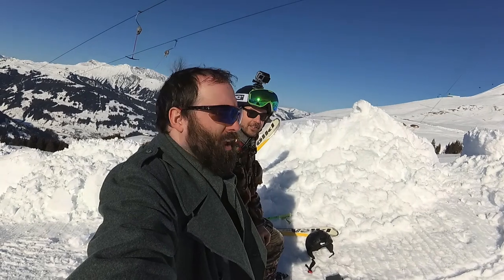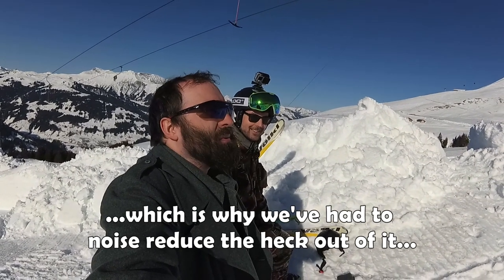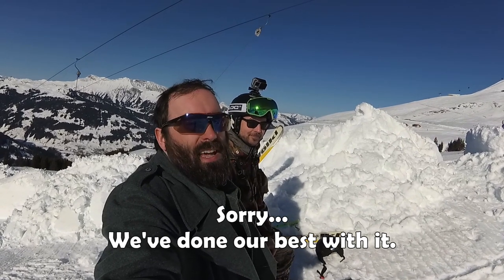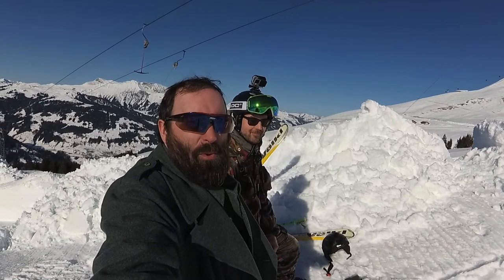Oh, yes. One more thing. This is an entirely action cam filmed day because I'm not bringing my nice mechanically stabilized Sony up here because either it's going to get hurt or I'm going to get hurt falling on it. So there you go.